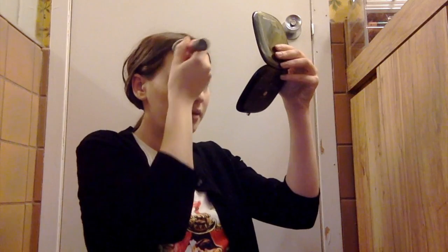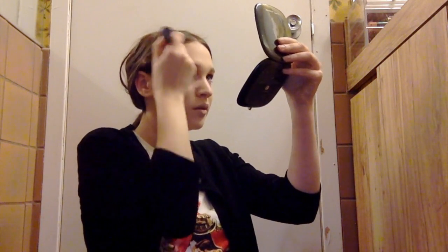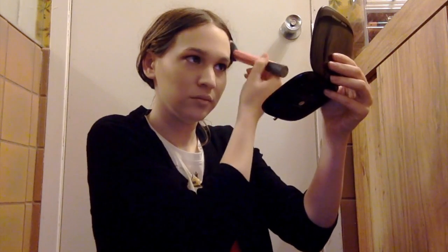Now I'm just going to be contouring my temples, and I'm just going to be using the Real Techniques fatter contouring brush. I know it's not called the fatter contouring brush, but it's a really good brush for contouring and bronzing, so I'm just going to be bronzing up my temples.